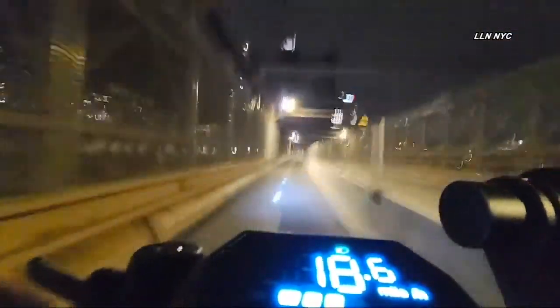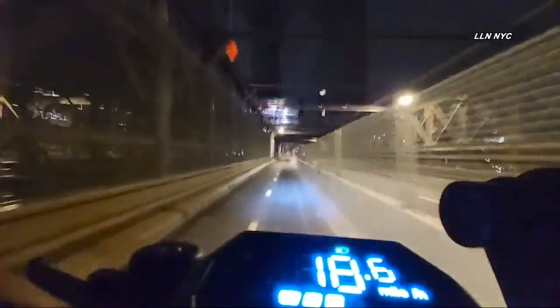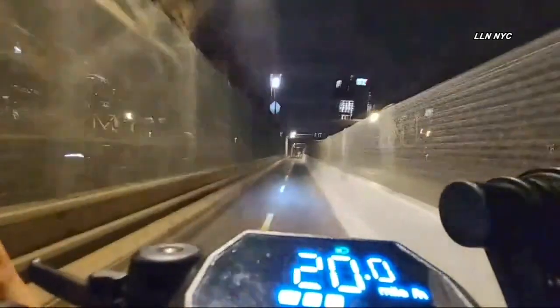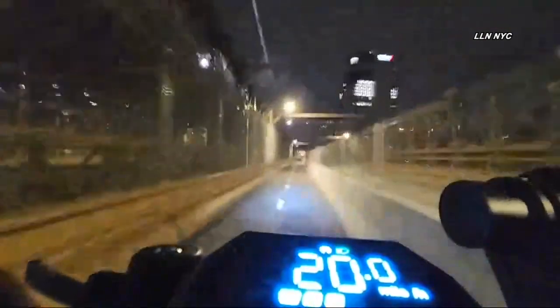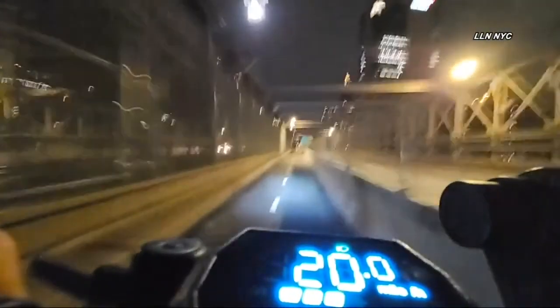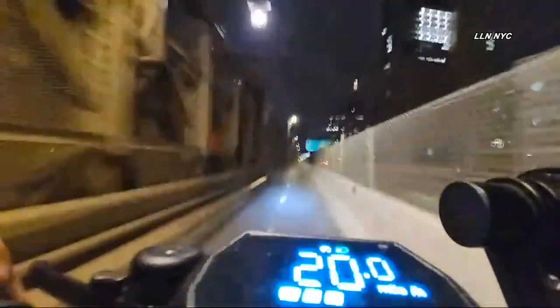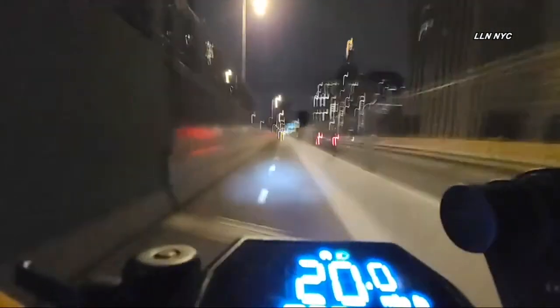I do believe I see a cyclist coming up. Keep in mind, this is about 4 o'clock in the morning, so you're not going to run into many cyclists on this path. So that wasn't a cyclist, that was just a blinking light. I'm not sure what it is though.